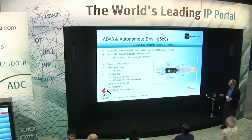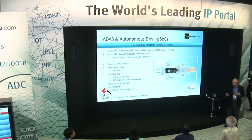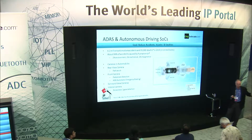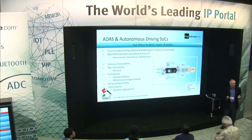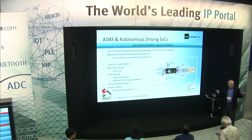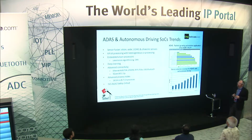And so we have long-range radar, LiDAR using lasers, cameras, and then ultrasound, which is the typical backup signal that will beep. So we have all these things. All this data is coming in and needs to be processed. And what is it going to need? It's going to need sensor interfaces and a whole bunch of processing power.